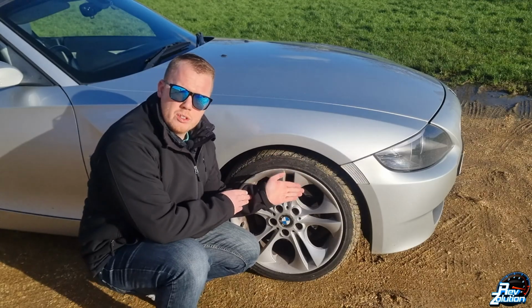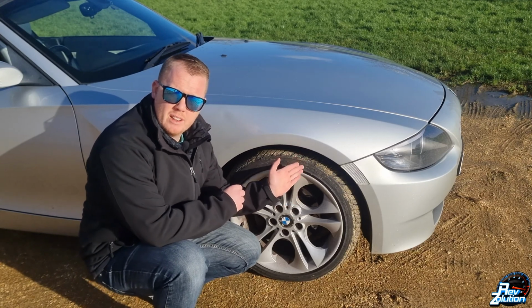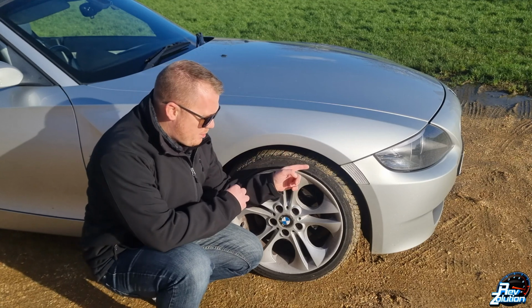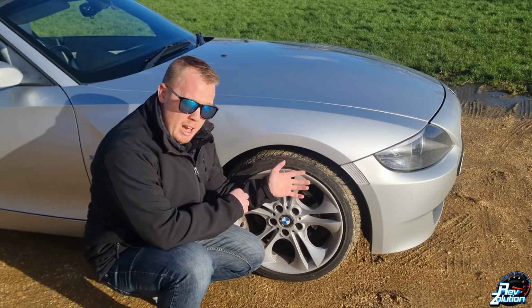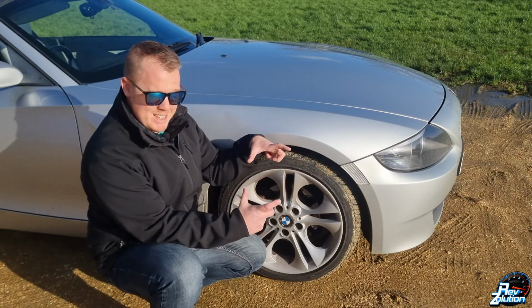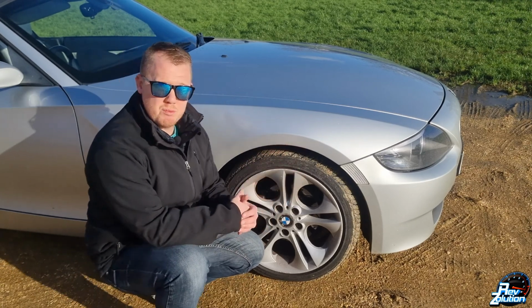Also, inside the wheel arch, you've got the cover that protects the headlight from getting waterlogged. That was missing when I purchased this car, and from BMW again, that part was £20. £20 for a chunk of plastic, which I think it's massive, but £20, that's really reasonable.